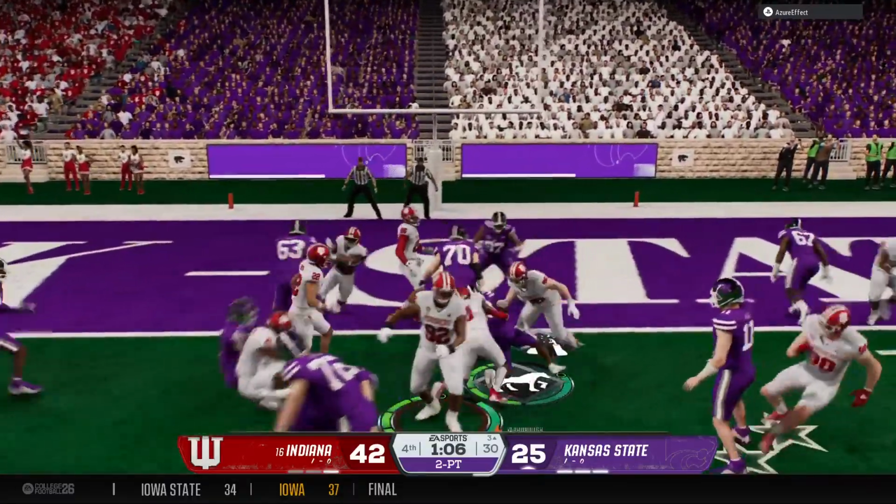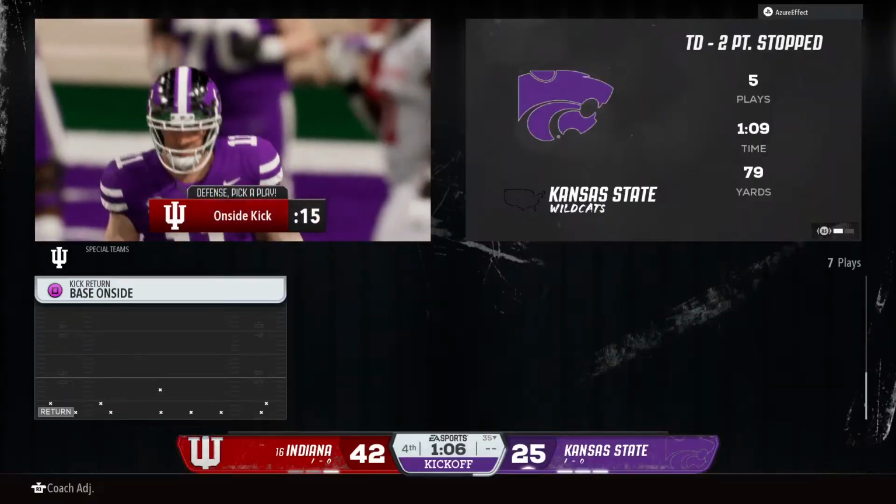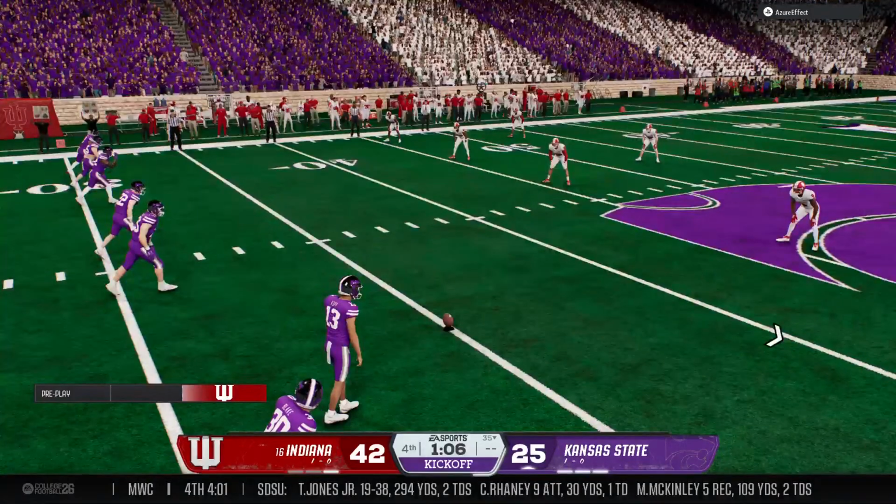Trying to punch it in. He stopped short on the 2-point conversion attempt. They went right back to the well with the man who scored the touchdown, but he couldn't get it in for the 2.